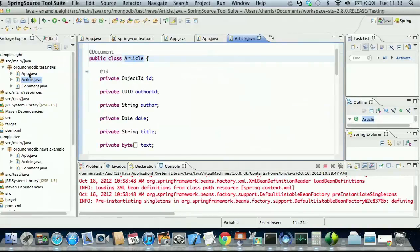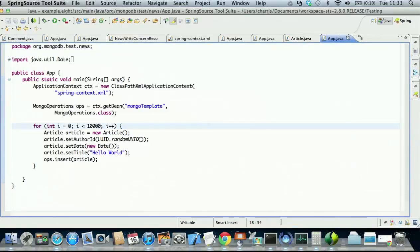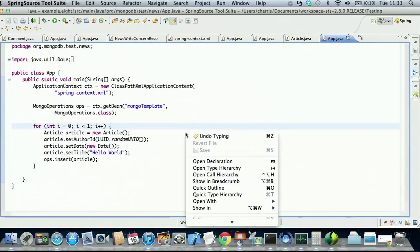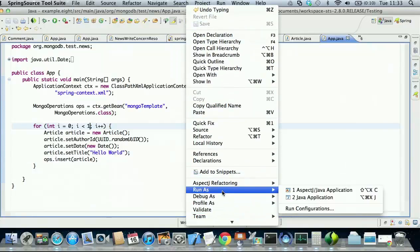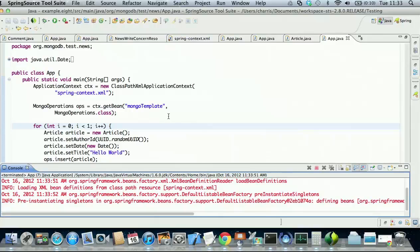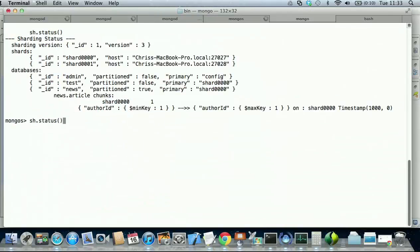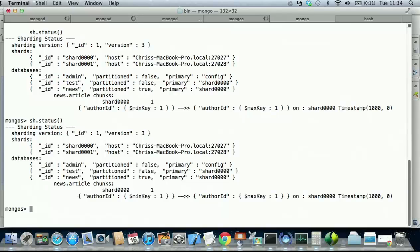Okay, so where's that gone? Let's just go a little crazy here. Actually, let's just do 1 to make sure that it works. I haven't actually tried this yet, so I'm being a bit gung-ho here. Okay, so I've inserted some data. Now, I would expect it still to have one chunk, because a chunk is 64 meg of data. I've only inserted one little tiny record, so that's not going to give you more chunks.